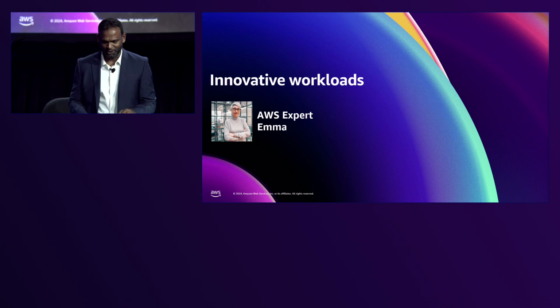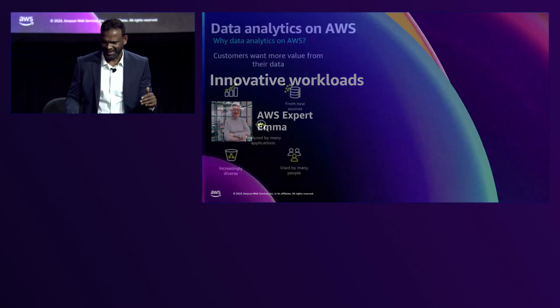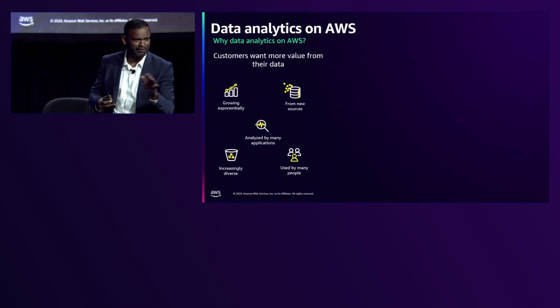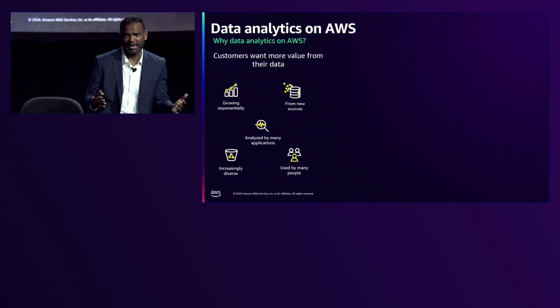Let's dive into innovative workloads from Emma's perspective. I know there are so many Emmas here, you raise your hands. And specifically, Teresa mentioned generative AI, generative BI. I'm going to dive into all those things. But before we dive into any of those things, the most important asset is data.